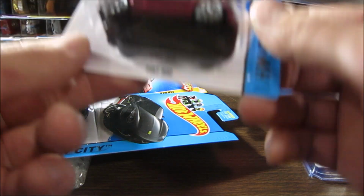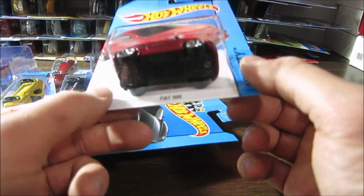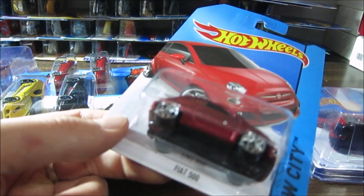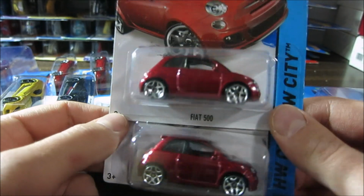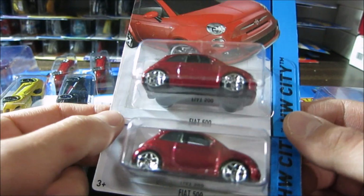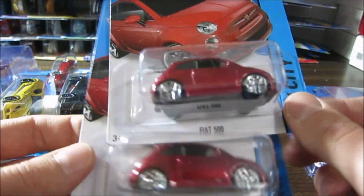But before I show you Ferrari, I found something else Italian that just arrived, this Fiat 500, and actually I have two of them, and I have another one. As you know, I have showed you one before, but these are two new ones in really, really nice condition. Awesome, awesome, awesome, love them so much.